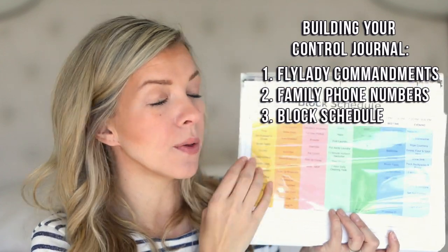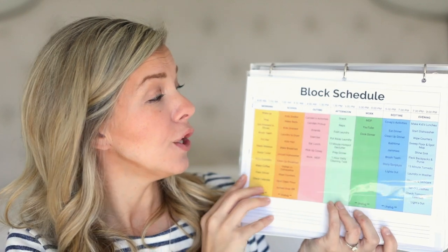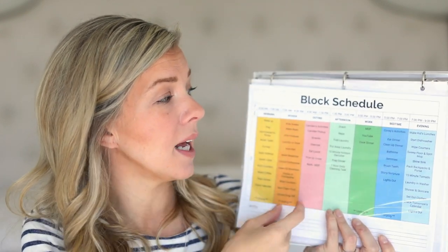Next is my first tab. And what I have in my first tab, this is my block schedule. So this is kind of how I organize my day. This is not something that the FlyLady says to include, but it's something that really helps me to stay on top of things, so I include it here. You can see every day I break down my day into 1 to 3 hour blocks, and then these are all the tasks that I need to get done in those blocks.